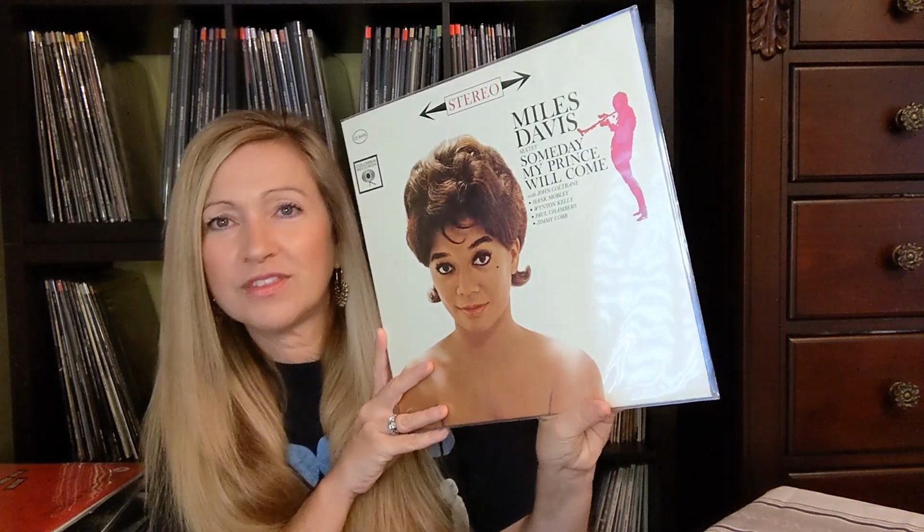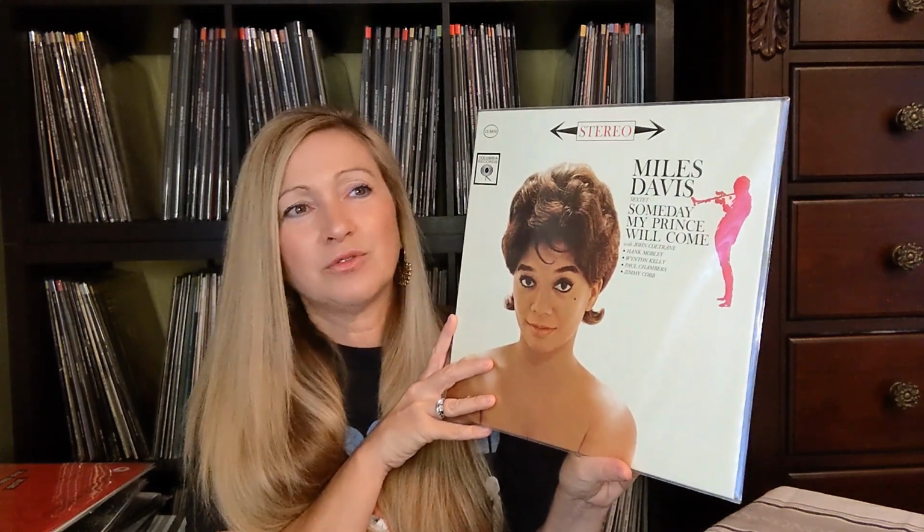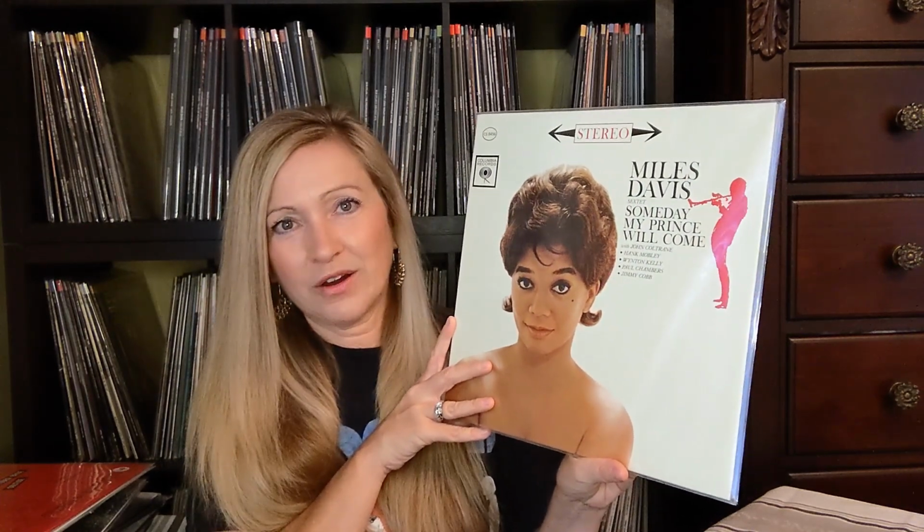Here's another standout jazz record that I really love. And again, if you're just trying to get into jazz, you're going to recognize some of these songs. And I think that always helps in the beginning, and then you can kind of move on and discover new music. This is Miles Davis, Someday My Prince Will Come, with his lovely wife at the time on the cover. It sounds beautiful, really gorgeous, gorgeous record, and I really love having that one.